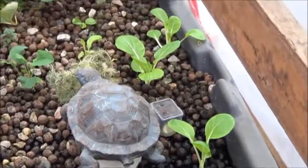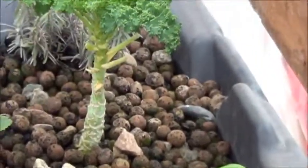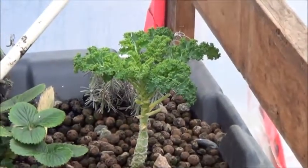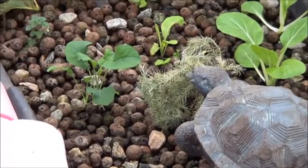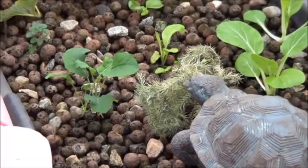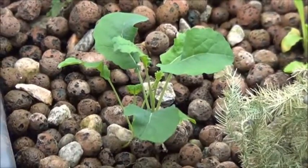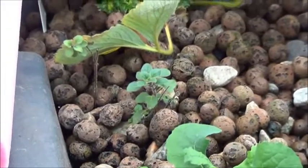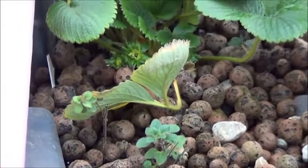That pak choi along the front still seems to be doing really well. Very impressed with that. There's my kale, looking pretty nice. Now those bits I took from the Walmart Christmas tree rescue, I don't think they're gonna root. Doesn't look good for those. So that new kale beside it seems to be coming along quite nicely. That oregano has clearly gotten some roots on it or it wouldn't be that green for me.